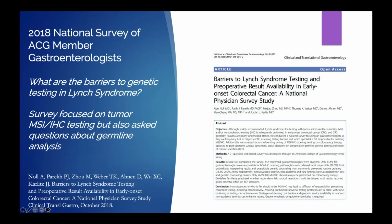Based on these results, we wanted to delve in further and figure out why these testing rates were so low. So we did a national survey of ACG member gastroenterologists in 2018 that we published in Clinical and Translational Gastroenterology. The main point of this study was to figure out what the barriers to genetic testing were in Lynch syndrome. I should mention that a lot of the questions in this survey focused on tumor testing, so microsatellite instability testing or IHC testing, but we did also ask questions about germline genetic testing. Next slide, please.